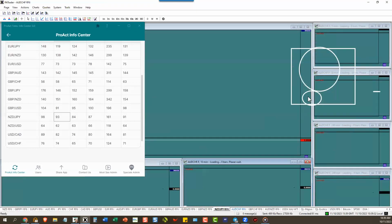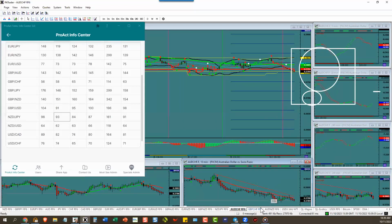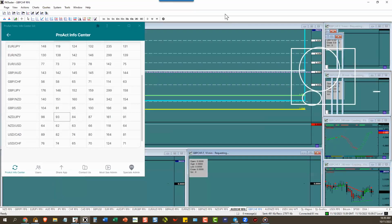All right, over to Aussie Swissy. I can't trade Aussie Swissy. ATR is too low. Same with Aussie New Zealand.